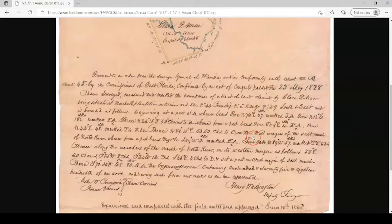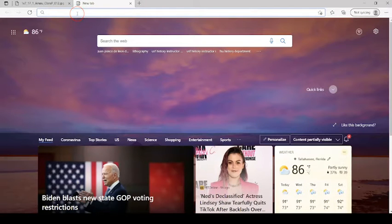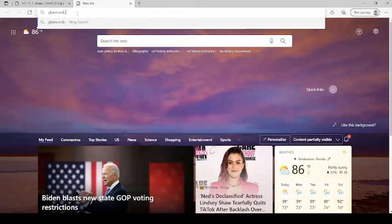So how do we convert this designation, section 44 of township 5 south, range 29 east, into being able to find this on a map? Well, we're going to need some help. We're going to have to actually go outside of the Florida Memory website for just a moment. So I'm going to grab a new window.